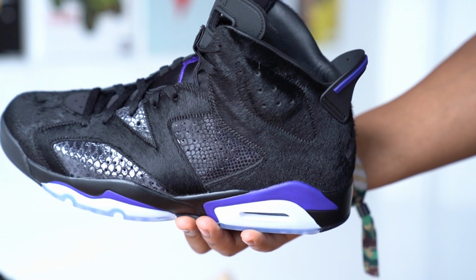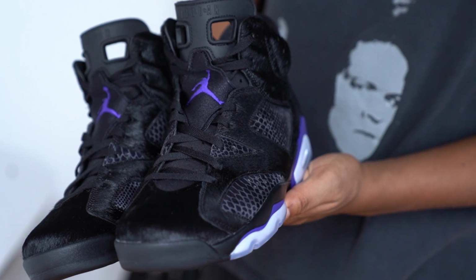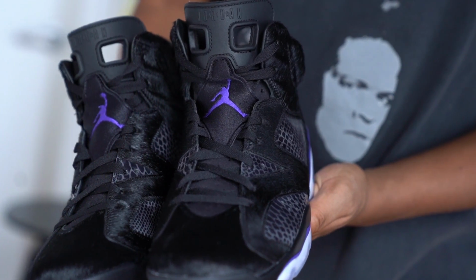From the liner on the inside down to how the material moves on your toe, because people don't really understand that the material on the toe box changes the way your foot feels in the shoe. If you ever wear Jordan 1s, you can tell by the different leathers they put on which ones are a little bit more comfortable. This is no different.